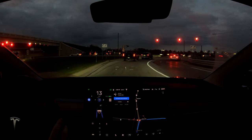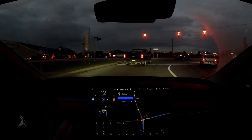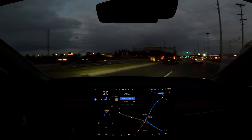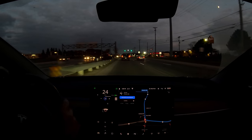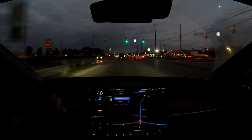Okay, so very nice here. We have a couple of lead cars, and I'm gonna hit the gas so we go through this red light. And whoa, yeah, almost into the curb. So that time, it didn't do the right turn, but I had to take over.